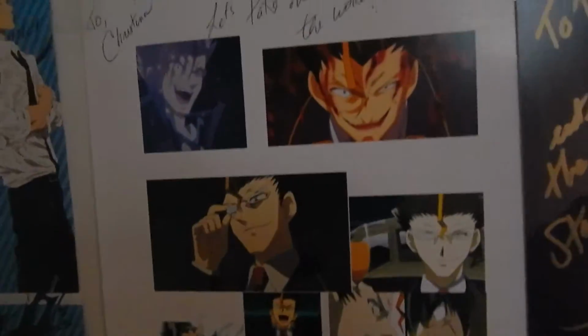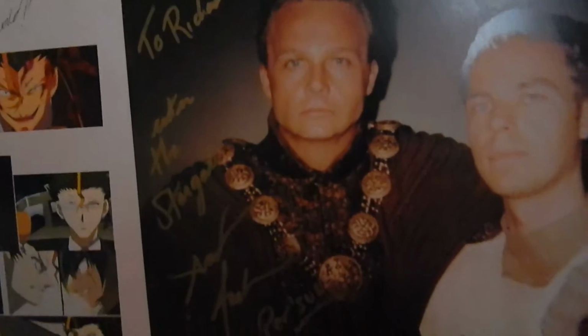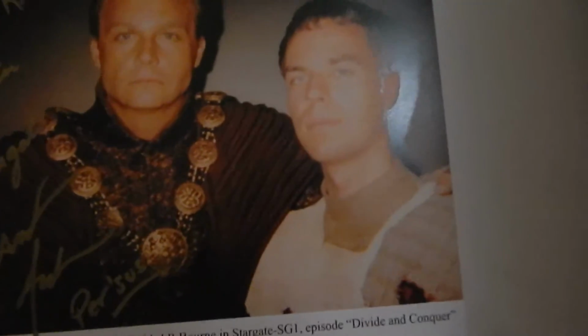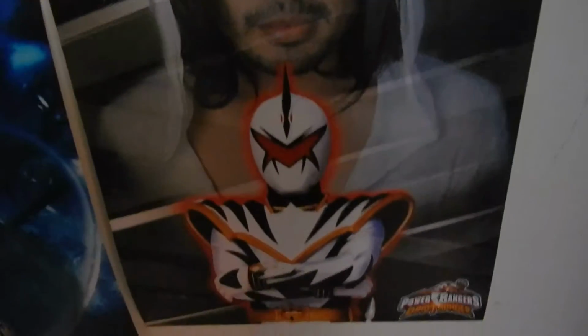Then I got Andrew's autograph for the villain from Beyblade in this season, which is him. He also did this really cool short of Stargate. He was the commando, which he's a really cool guy. And we got Power Rangers prints and autographs, which is cool. It's a little Wall of Fame.